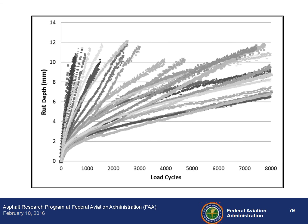So based on these results, we came up with a criteria that if a material develops less than 10 millimeters of rutting at 4,000 passes, that material is good enough to go on an airport pavement and would give you good performance. But any mix that experiences more than 10 millimeters of rutting by 4,000 passes is not good enough to go on an airport pavement. So the criteria was developed based on this data set.